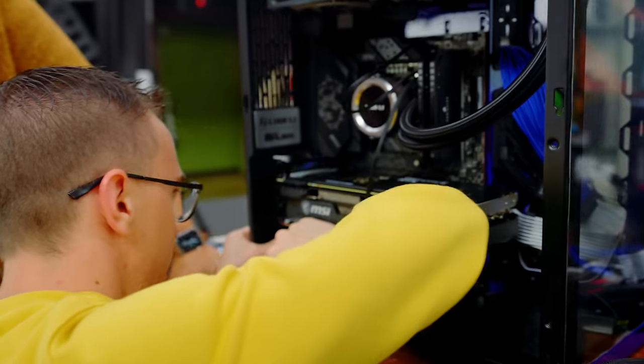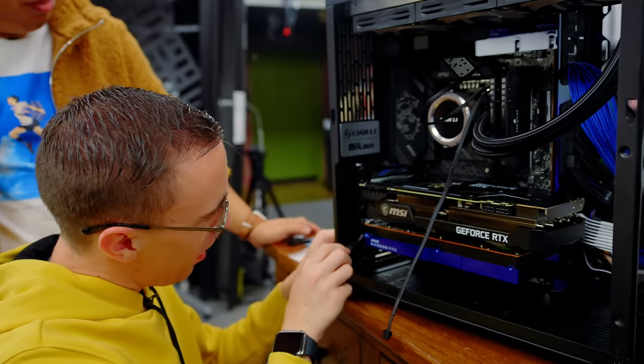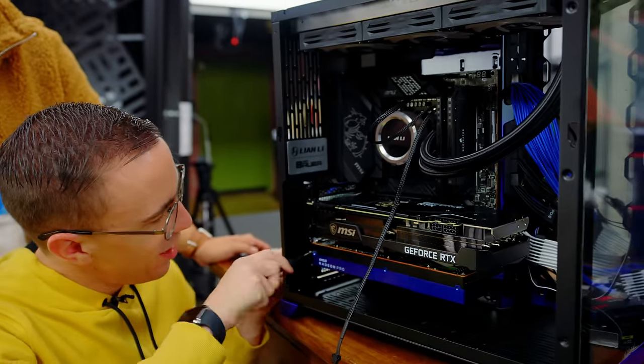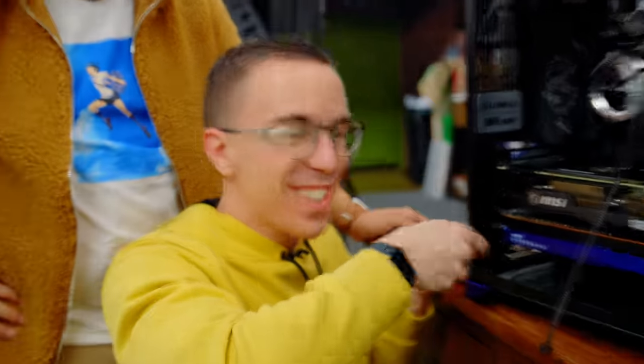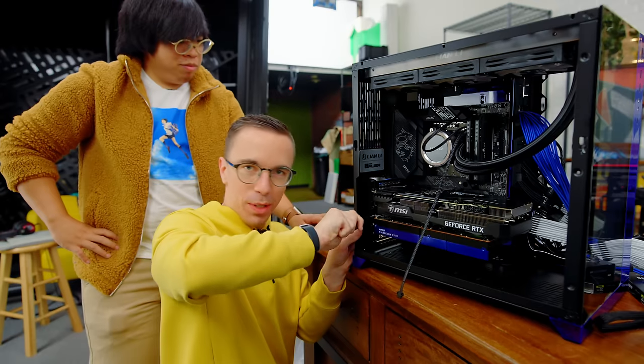All right. There we go. That blue looks really sick. I mean, I think AMD did Intel Blue better than Intel did. You know what? Fact. Bad things may happen, but it's fine. We didn't say we're going to build the best PC, we're just going to build the bluest one.